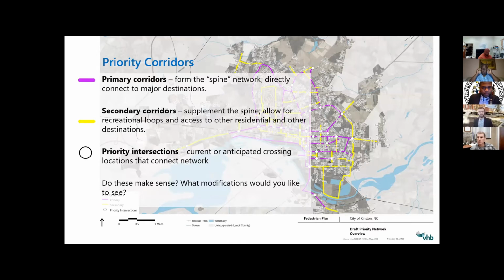And then we have our secondary networks in the yellow goldish color here, which are these ribs or their fingers, if you will. They go into the communities, they connect neighborhoods, and they create these recreational loops. So we've got our main corridors and our second corridors. And then we have our priority crossing locations where we anticipate people, either they've indicated they want to cross the road there, or it's a major barrier and we expect people want to cross the road, for example, to reach the baseball stadium, to reach the Holloway Recreational Complex, to reach a school, these types of things.